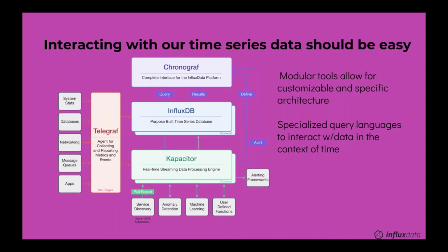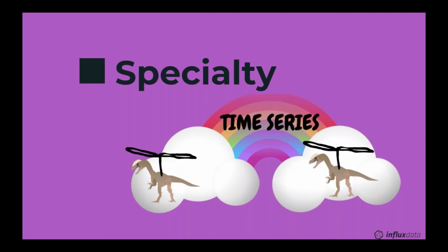So I am going to talk a little bit more about our query language. Let me check my next slide. Nope. I am going to go to my next slide because I like it.